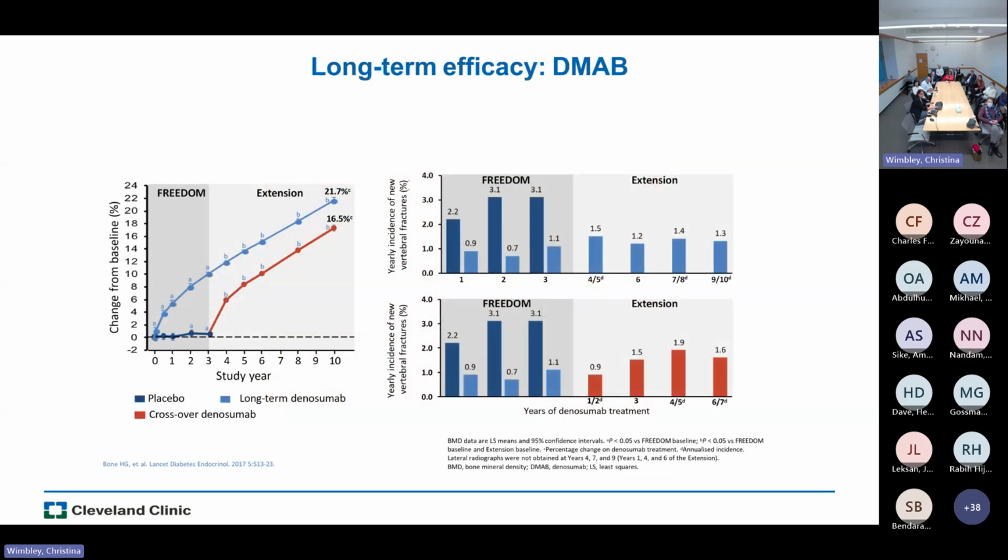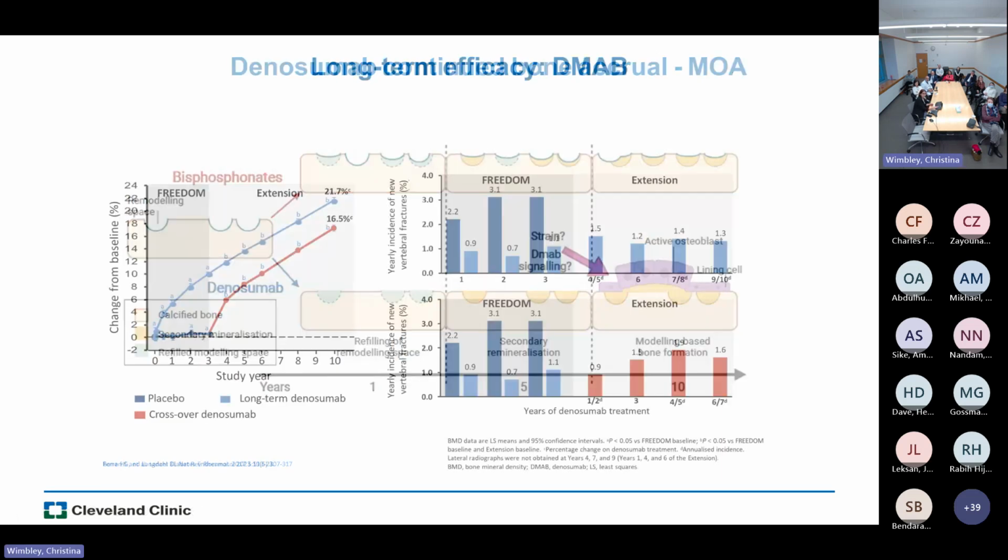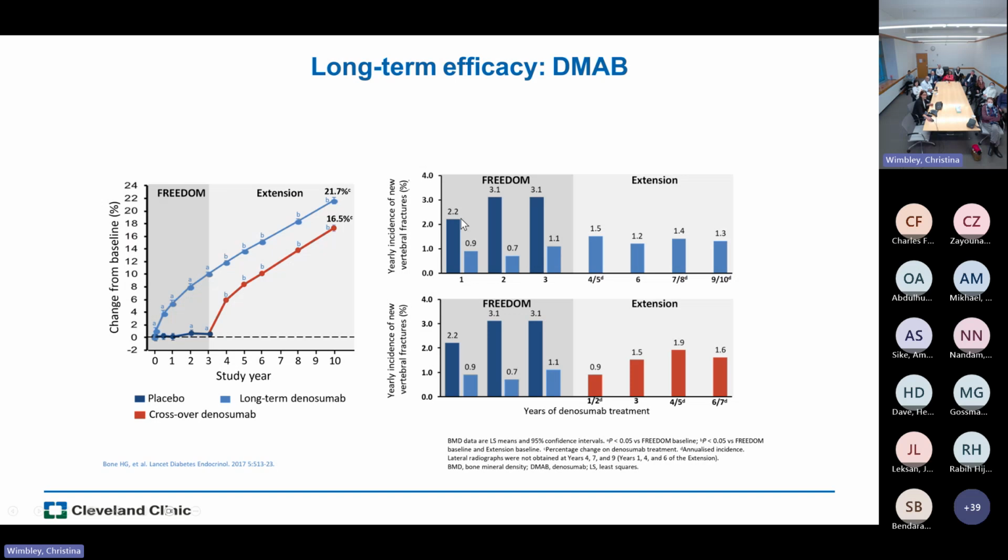This was the Freedom Extension study. So basically, these are pictures I show my patients. I think the fellows who work with me know that. But basically, the line in blue are the people that took denosumab for 10 years. So you can have improvement of 21.7% in the spine. And I'll show some of the other data in the hip and the forearm. This is the people who took calcium and D for 3 years, and then they were transitioned to denosumab and they added 16.5%. So you have very, very nice improvements in density at all 3 sites. I'm sorry, I thought I had pictures of all of them, but basically you have 21.7% in the spine, and you also have about 10% in the hip and also 3% in the forearm.